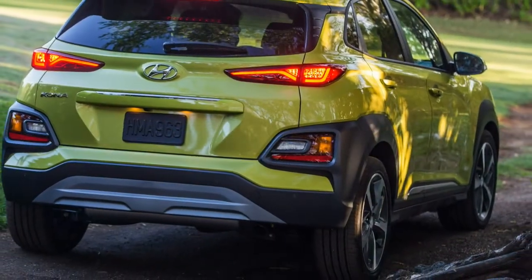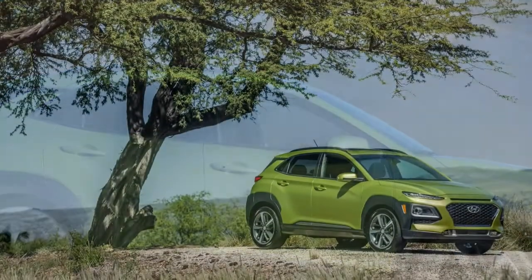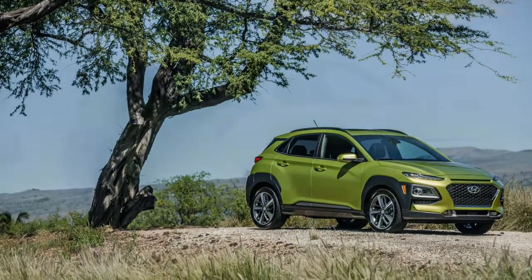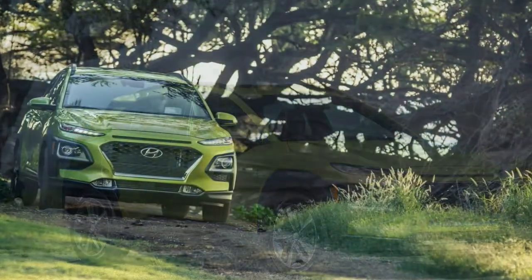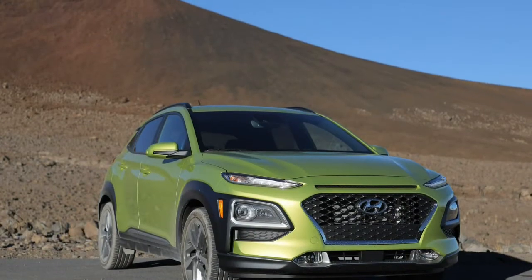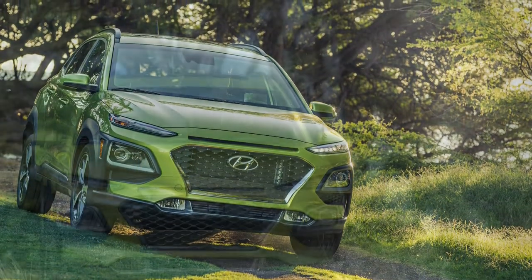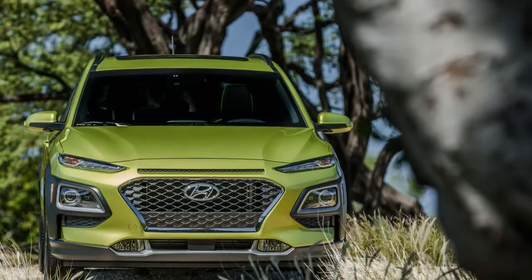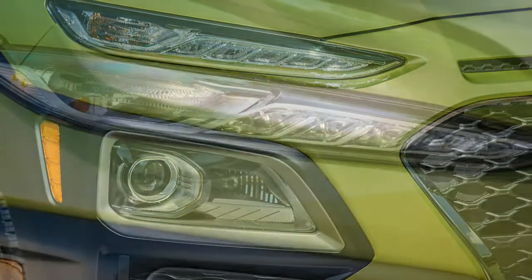Clean sheet design riding on an all-new platform and assembled in Korea, the Kona is offered in 4 trim levels with 2 powertrains. The SE and SEL get a naturally aspirated, 147 horsepower 2.0-litre inline 4 paired with a 6-speed automatic, while the Limited and Ultimate use Hyundai's 175 horsepower turbocharged 1.6-litre 4 with a 7-speed dual-clutch automatic.